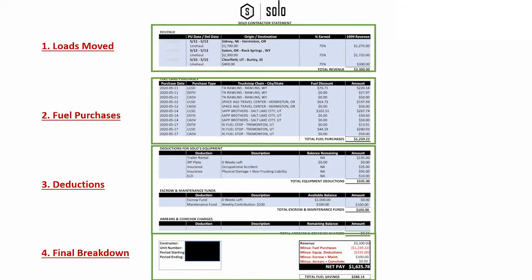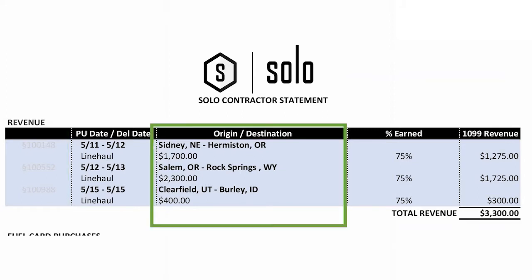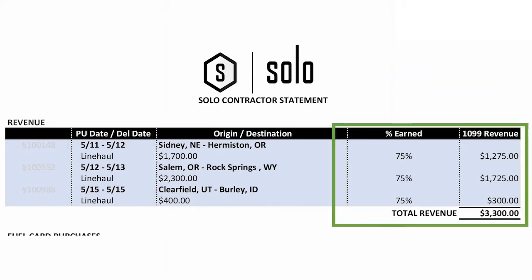So starting with the first section, we see the loads that were moved this week. We have their dates and each load's line haul rate totaling $4,400. Next, we see the 75% that's paid out by solo, which adds up to a total of $3,300 toward this driver's business for the week.